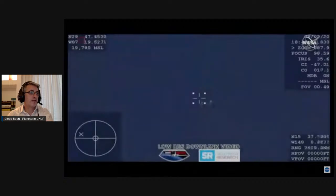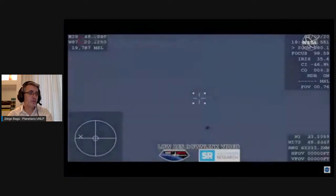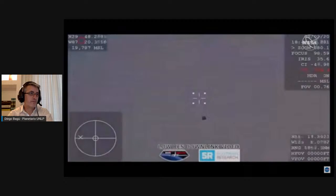Ahí ya se ve la forma de cono de la nave. Fíjense lo negro que está. Right about now, the capsule is going about 400 miles per hour, decelerating quickly. 400 miles per hour, algo así como casi 600 kilómetros por hora. Está cayendo. And standing by for drogue deploys. Ya se tienen que abrir el primer set de paracaídas.